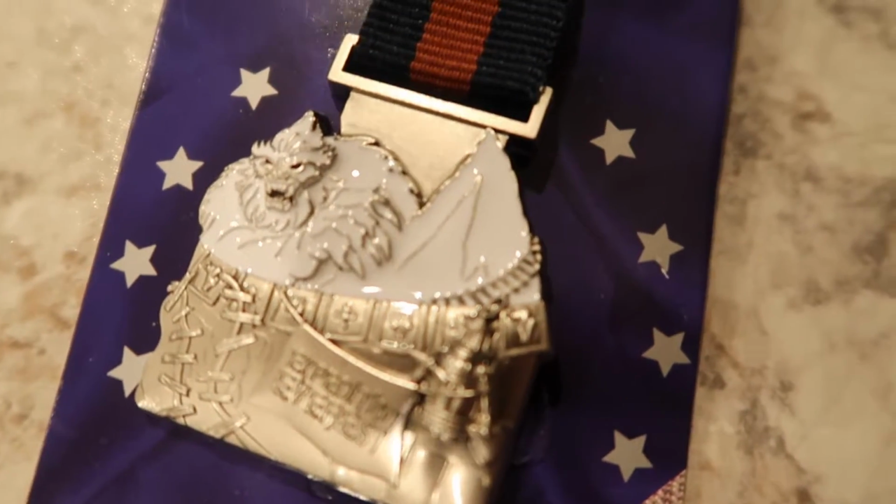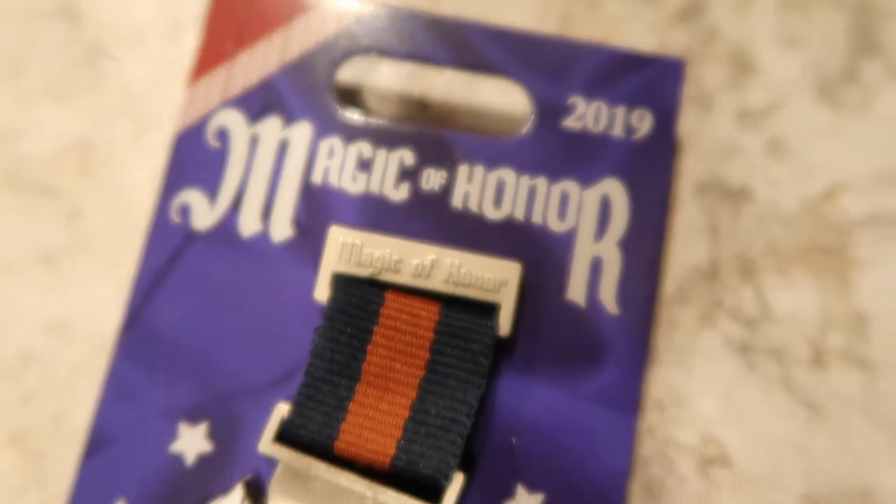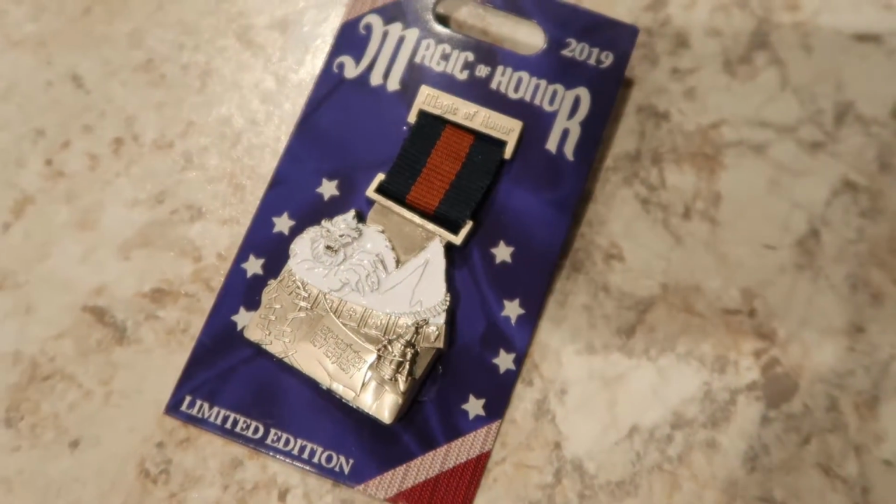I happen to be in Animal Kingdom on a Tuesday when they released the new limited edition pins, and Expedition Everest is my favorite ride. It's my second favorite ride in Animal Kingdom. My first favorite's Kilimanjaro Safaris, but my actual favorite ride as in a coaster is Expedition Everest, and they released this limited edition 2019 Magic of Honor, whatever that means, pin. And it's pretty cool looking.